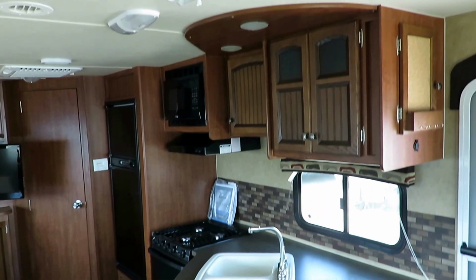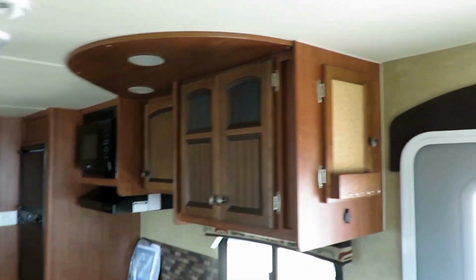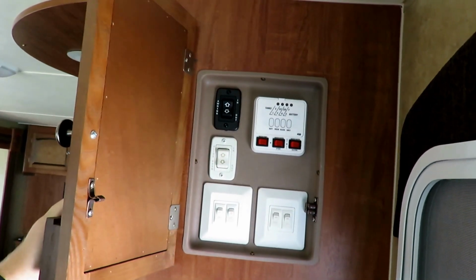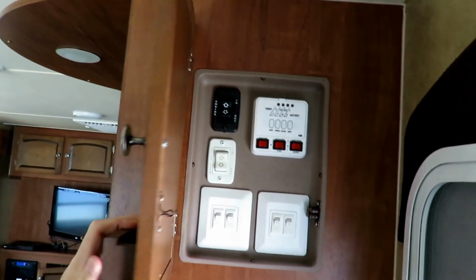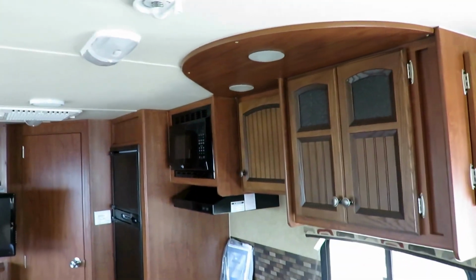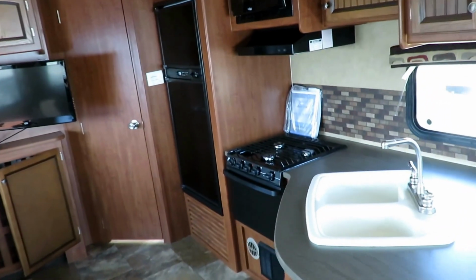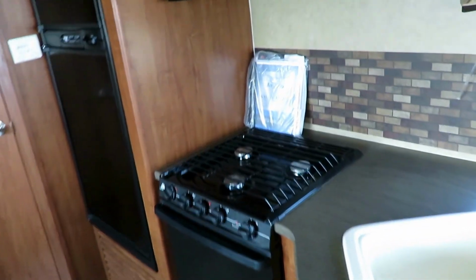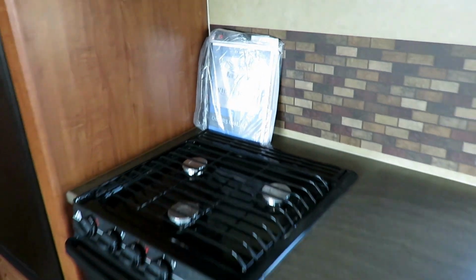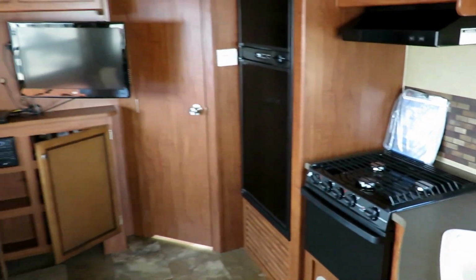I also like the hideaway control command center up here. Behind this handy little cork board or key hanger, all of your important bells and buttons and whistles and switches, like your water heater and your slide and your awning, are all hidden away from the grandkids' little fingers when they get curious. All the original owner's manuals, I'd be shocked if they ever left this plastic. You know, I mean, this is exceptional, the care and maintenance put into this.